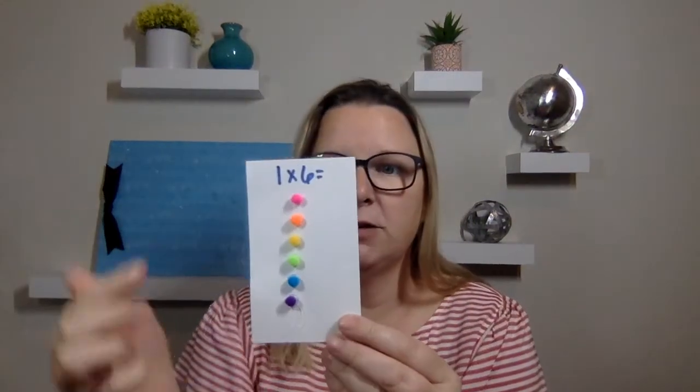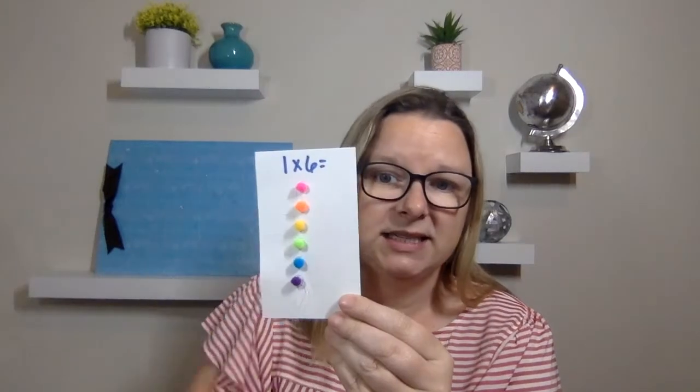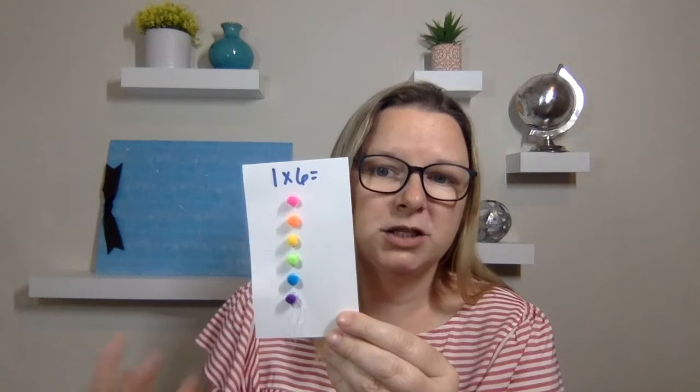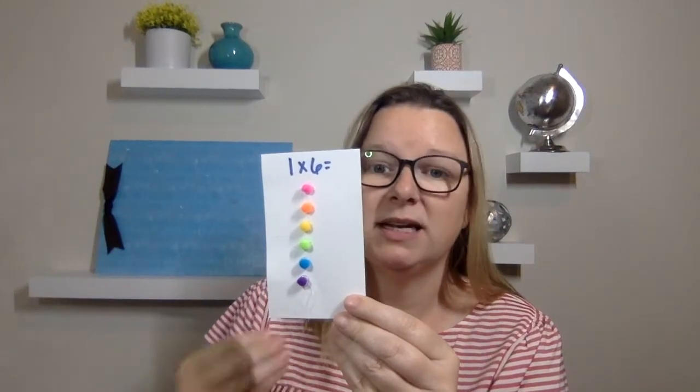Another example here is 1 times 6. So you've got 1 and you've got 6 going down. 1 times 6 is 6. And so the 1 times tables are easy, but they're tricky at the same time because your child is so used to doing addition. So 1 plus 6 is 7, where we have to retrain them that 1 times 6 is 6. These cards do take some time to make, but I recommend them.